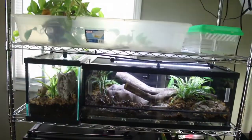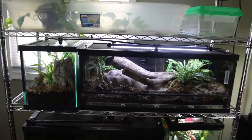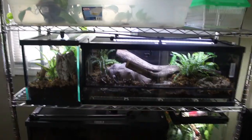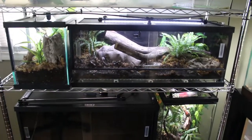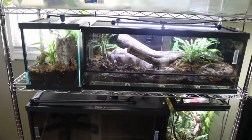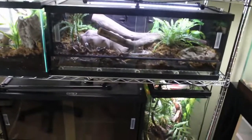This is going to be a pretty cool looking setup. Once I get done here, I'm back from vacation, I'm rested, I've kind of cleared my mind, and I'm ready to jump back into building all these natural vivariums that I've been contemplating over the last couple weeks.